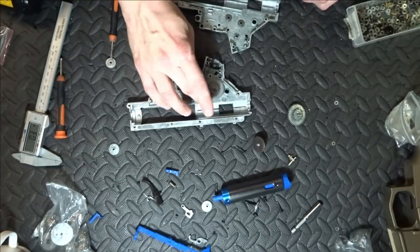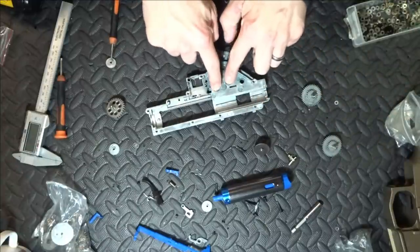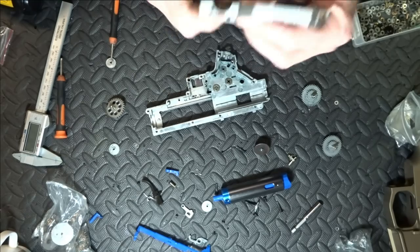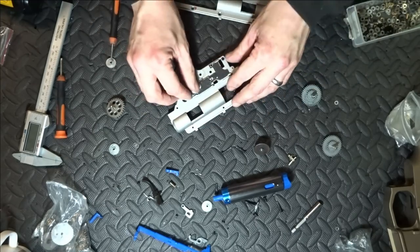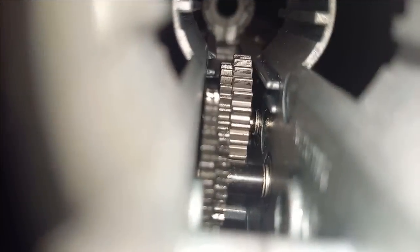That's crazy. Okay, I cannot use these here. One of them is damaged and it will take me too long to figure out which one. So we're going to get rid of them all. This is with a G&G gear inside it. Much less pronounced.